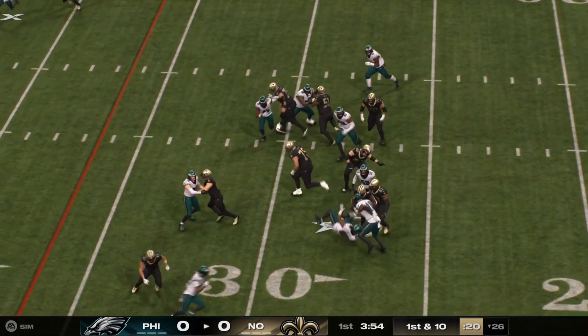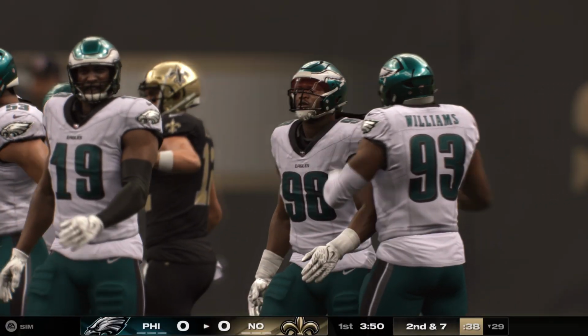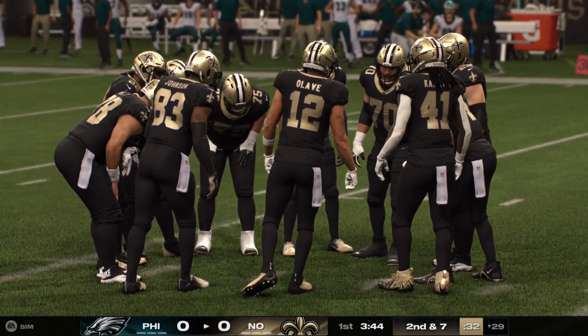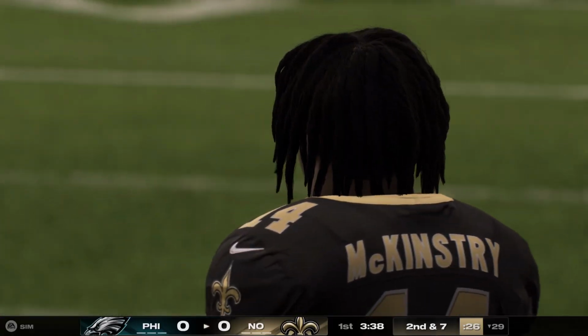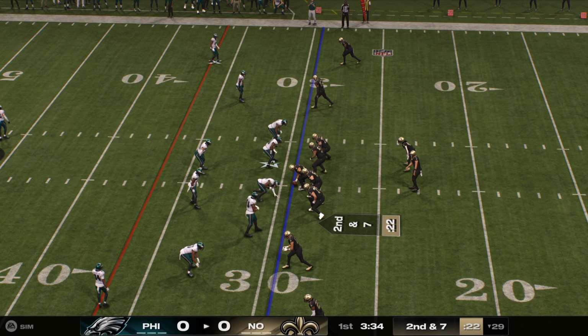The first carry now. This is Alvin Kamara. And he'll get this up just shy of the 30. Give credit to the defense for stringing that play out, and they gave up no cutback angle. You know he was trying to dart through. No place for him to go. A nice job there, only giving up a 3-yard gain. From the 29, here's second down and 7.